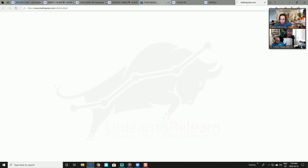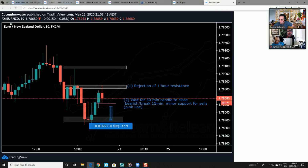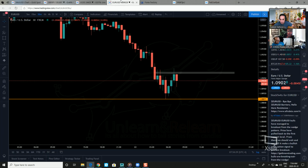Thoughts on this chart? Let's take a look here. So this is Euro New Zealand. Rejection of 1 hour resistance. Okay, waiting for 30-minute candle to close bearish for sells, pink line. Yeah, this would make sense. I think a close below pink line would make sense for price to continue down. That would make sense.